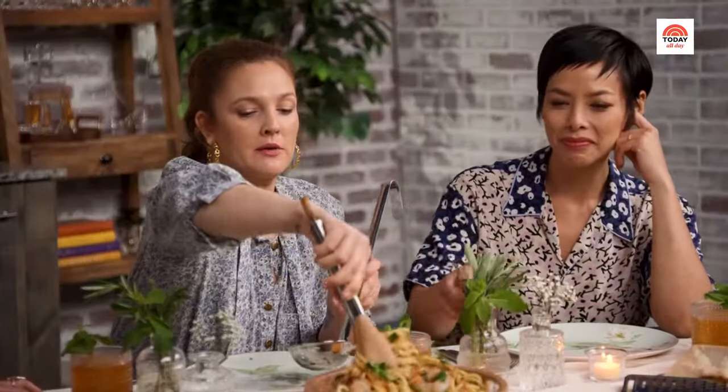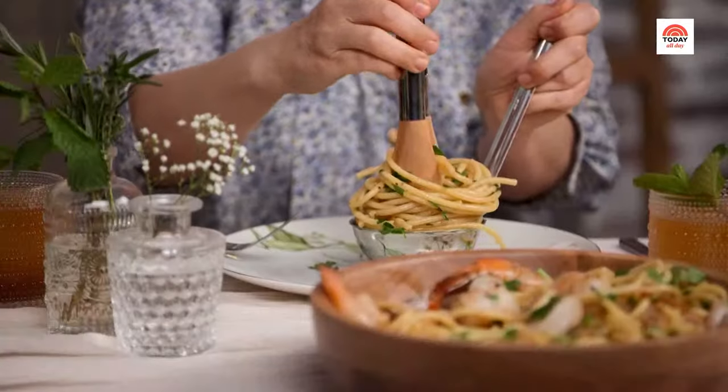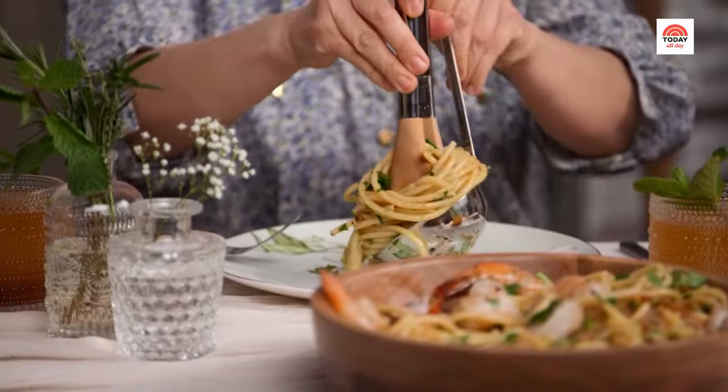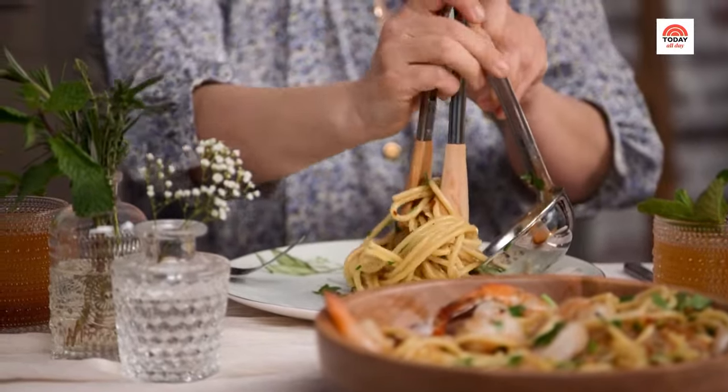So I want to show you, some people call it a nest. I'm really going to focus on the pasta. If I catch a little shrimp in there, so be it. We're going to make a little round ball? Well, you're supposed to make a pasta nest, but this is not working. And my tongs also won't go all the way. Let me try this again. Let me get it with a fork.